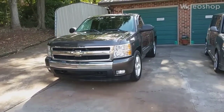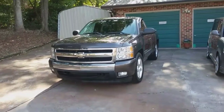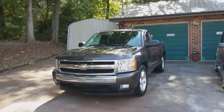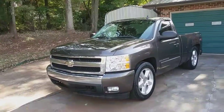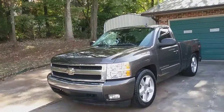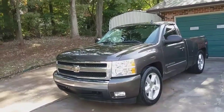Hey everybody, today I'm going to fool around just for a little while because I got company coming, but I'm going to fool around with this 2007 Chevrolet Silverado pickup truck that we have named Coffee. If you have one of these trucks, I'm going to tell you a couple of little things I've found out about these trucks that you may or may not know.